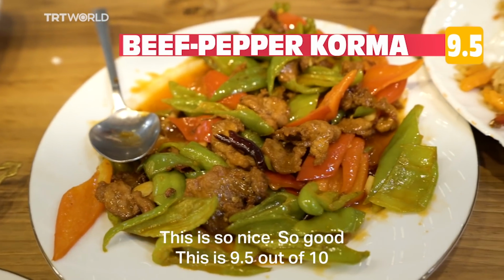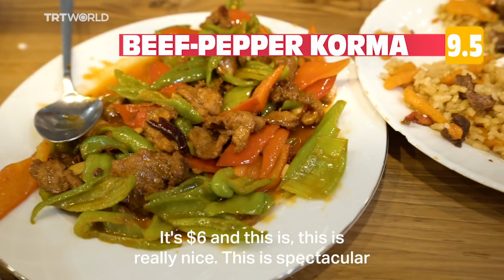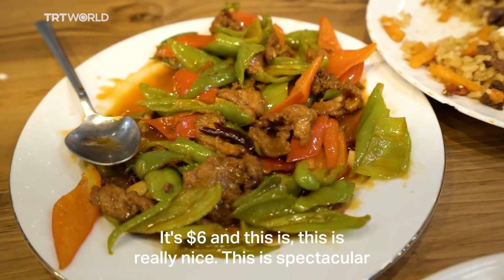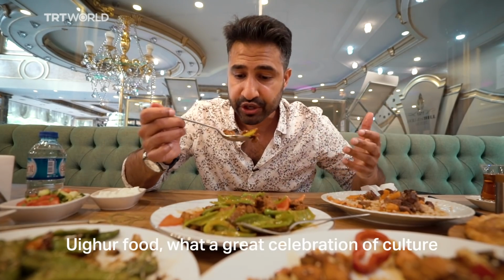This is 9.5 out of 10. It's $6 and this is really nice. This is spectacular. Uyghur food. What a great celebration of culture.